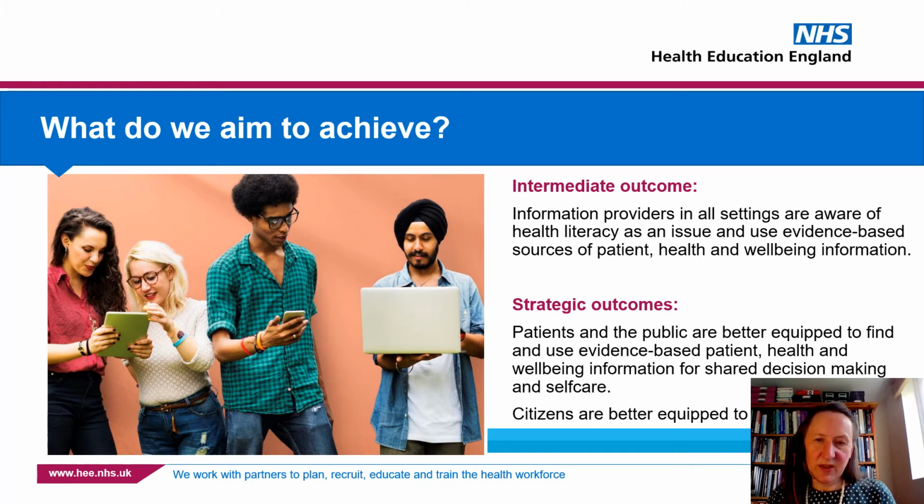But also in the longer term, citizens being better equipped so that they can actually use health services when they need to. And we know that partnerships that deliver this sort of activity have been ongoing for some time at a local level.